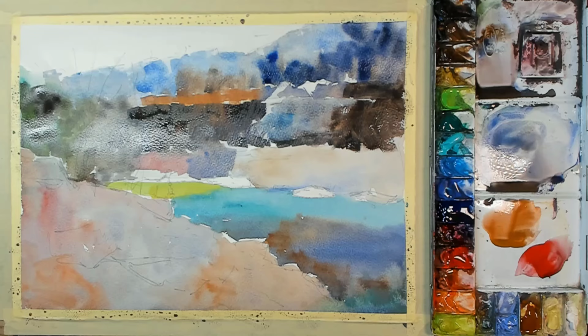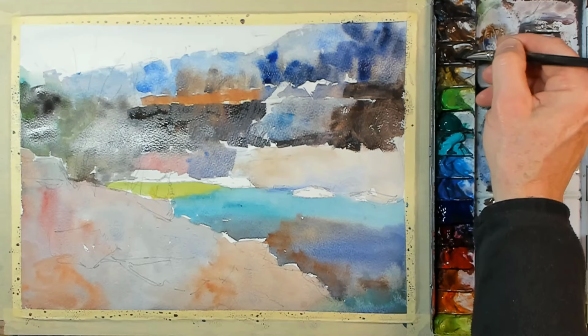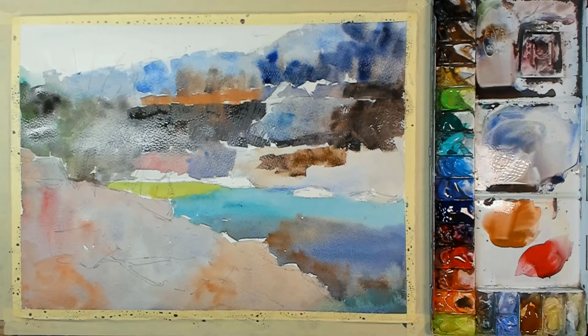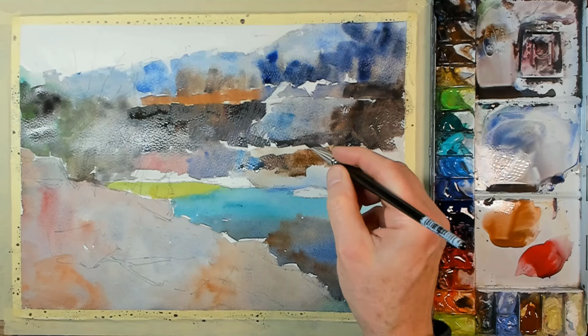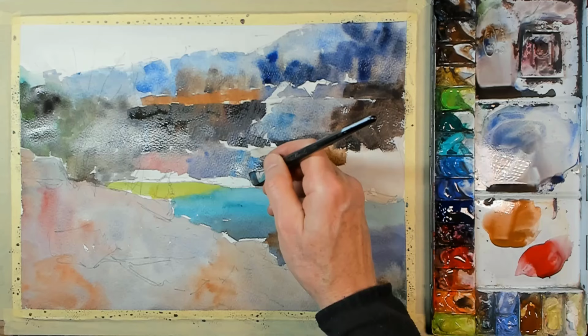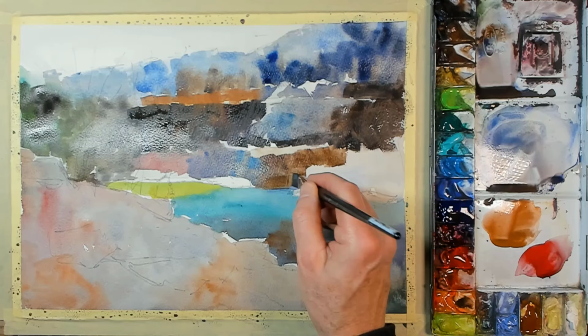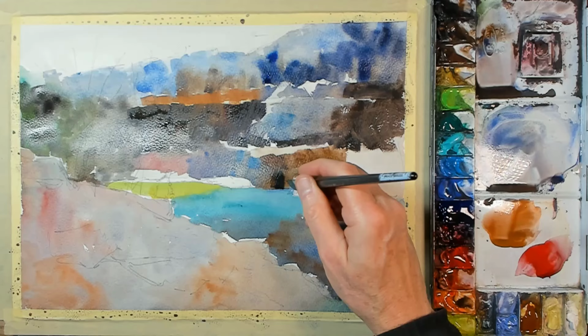And then that lighter wash, more water on the brush, down to that darker area I did, and you get that soft transition again. This lower area has a little bit of light hitting the boulder. I am simplifying the boulder shapes a little bit and not copying 100% what I see. I'm just going to try and, as I say, simplify them.